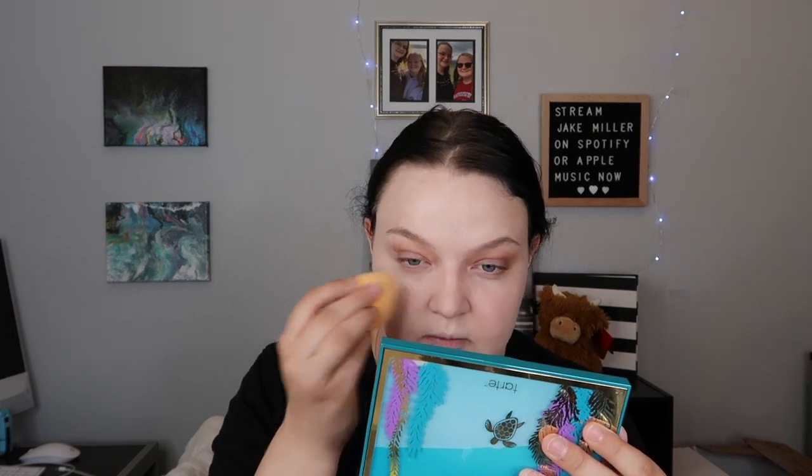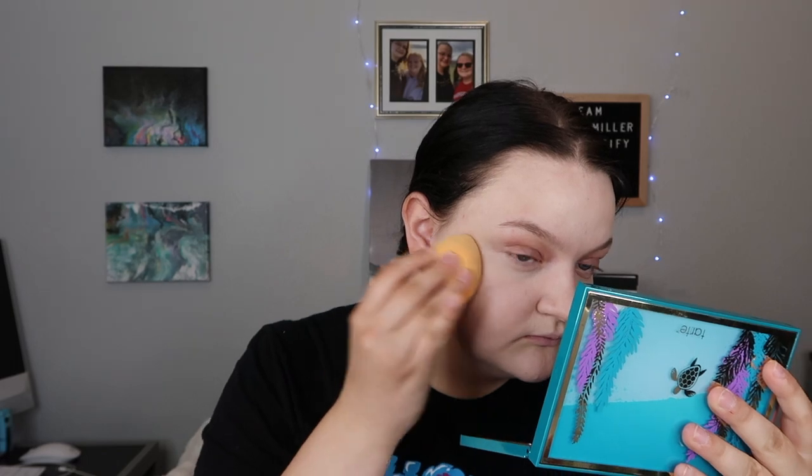Drugstore foundation. So I'm just gonna put a little bit more on just to see if you can actually layer it. Okay, so it's not going weird. You can definitely tell where two foundation layers are, but I mean, it's not cakey in any way. It just looks a little bit more full coverage and maybe a little bit thicker, but it's not going all weird and clumpy, and it's not separating or clinging anymore. Oh yeah, I'm a big fan of this.